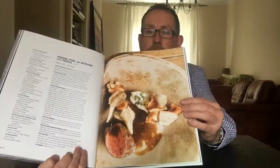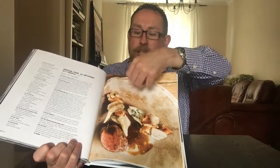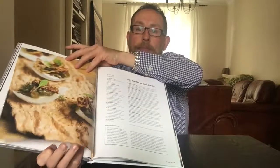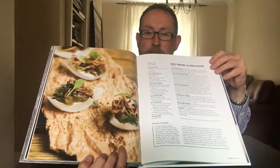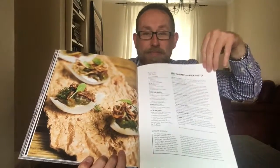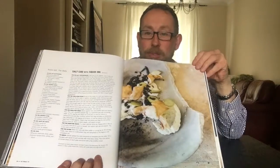All of these shots we shot with flash because we were in the back of the restaurant, so there was no natural light back there. Yeah, they've just made my stuff look fantastic. So I am made up. I am made up beyond words.